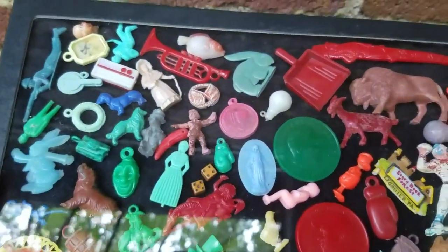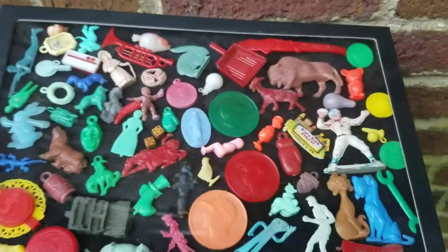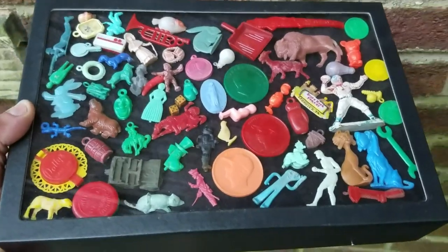I just found right up here at the top. Looks awesome. These are worth $2 or $3 a piece. But you get a big frame like this and it looks great. Thought I'd show you.